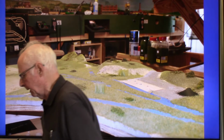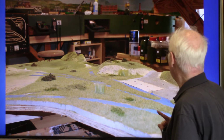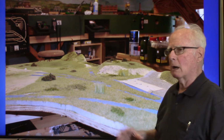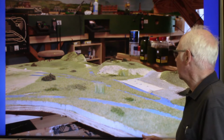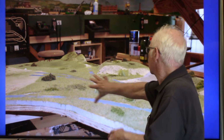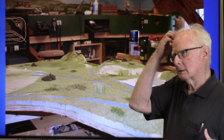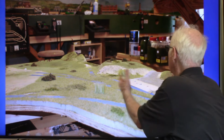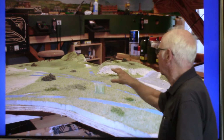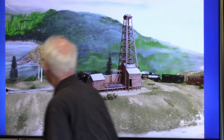I've done it in a number of places. Where is this? Oh, this is what you just saw. Now what I did here, because what you just saw is hard to get to, I got a piece of plywood on a board, and I assembled this whole thing off the layout. And then I got some help and lifted this up and put it on the layout. And you can see the contours here and here and here of the layout.